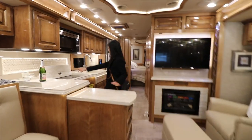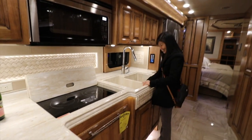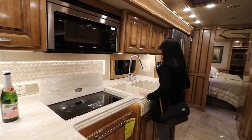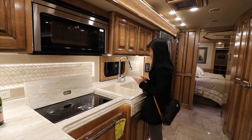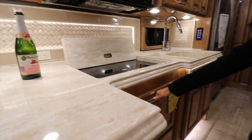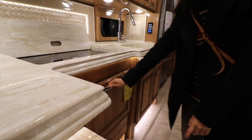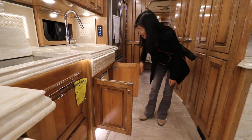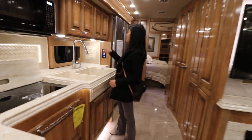Oh, I like this. Oh, look at this. That's nice. I like this sink. Oh, it's huge. Sink. And it's all the same. It's not stainless. And look at the backsplash. The backsplash is nice. Wash and dry. Dishwasher. Oh, look at this here. Nice too. Same. It's pretty much the same model, I think, otherwise. Yeah, just the interior is different.